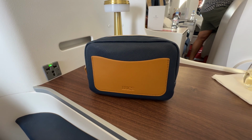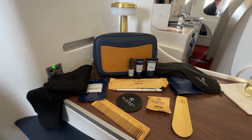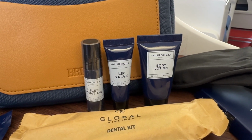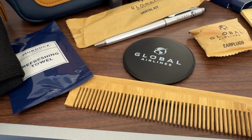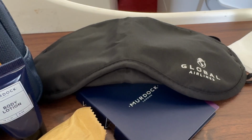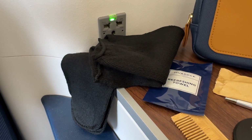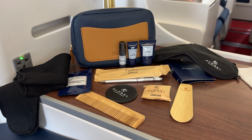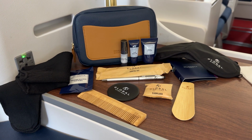A Bricks branded amenity kit was provided. It was a good quality case with extensive contents. There was a lip balm and body lotion from Murdoch, a dental kit and Global branded pen, a wooden comb and hand mirror, earplugs and a shoehorn. A Global branded eye mask and standard airplane socks were also provided. As business class amenity kits go, it wasn't as luxurious as the likes of Emirates, but was certainly more impressive than either BA or Virgin's current offer.